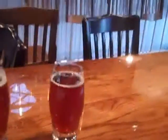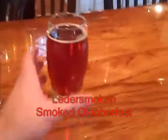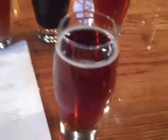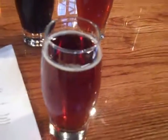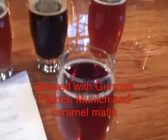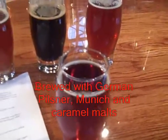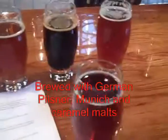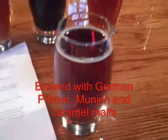Our final beer is the Ledersmoken, which is a smoked Oktoberfest. So we'll give it a smell. Oh yes, it's very, very smoky. In fact, we get that smoke flavor from smoked barley malt, where they wet down the barley malt and then pass smoke through it, and the smoke flavor clings to the barley malt. We brew with that malt, and the smoke flavor is translated to the finished beer.